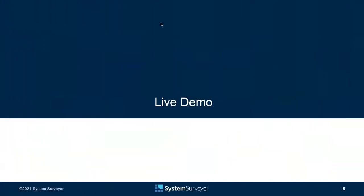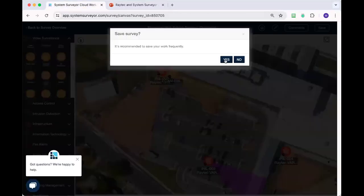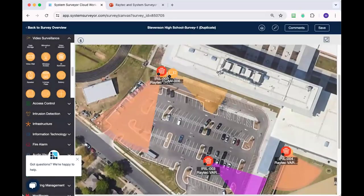Great. Mike, I think that's giving some perspective so we can go into this interactive demo. So bear with me for just a minute. I'm going to escape out of that and go over to the System Surveyor. We call it the cloud workspace. Oops, let me hit yes there. And Mike, can you confirm that you can see System Surveyor now?